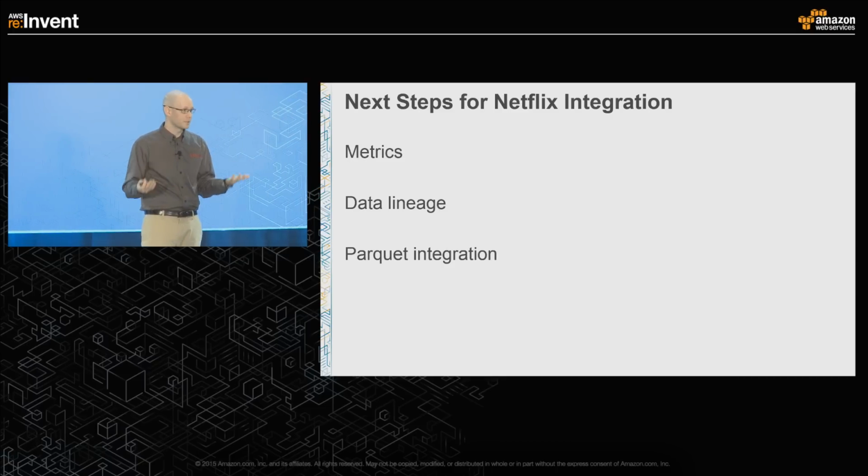And lastly, as Eva had mentioned before, the Parquet integration. We're a very big Parquet user, so we're interested in the performance improvements that she had discussed, and we want to add them to Spark and to all of the other engines as well.